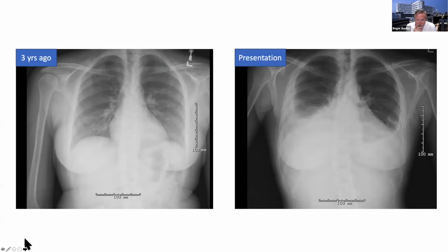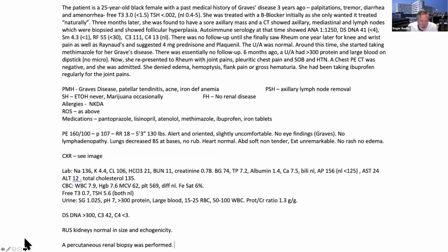On present, yeah, you can see where it was 3 years ago, fairly clear lung fields, pretty clear margins there. And then on the right side, you can see that both of the margins are filled with bilateral pleural effusions. It's difficult to tell the heart size, but I think it was read as the same. So now she's got fairly significant bilateral pleural effusions. On laboratory exam, this is now presentation.